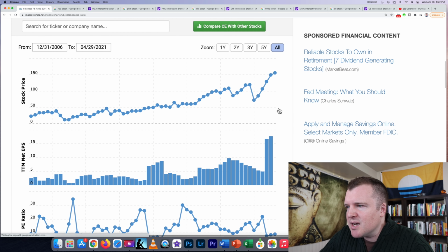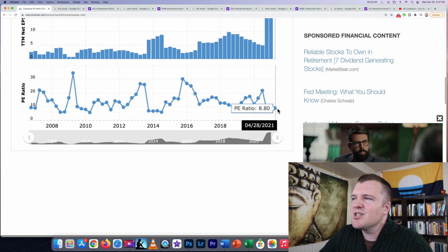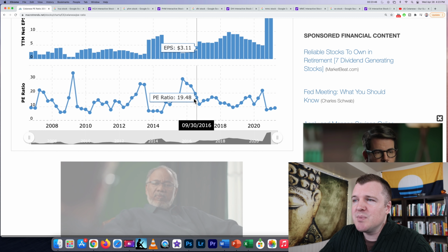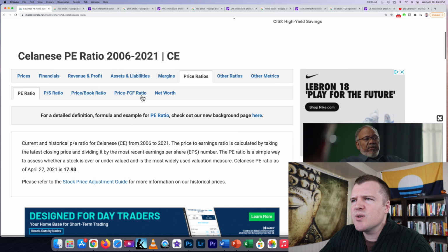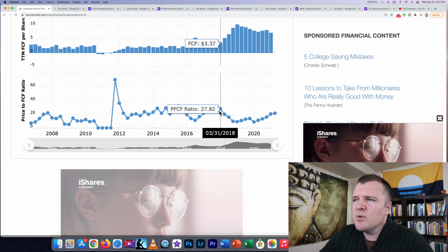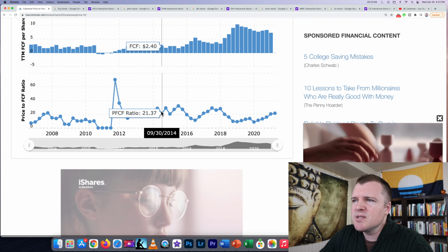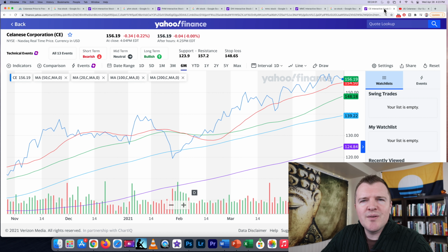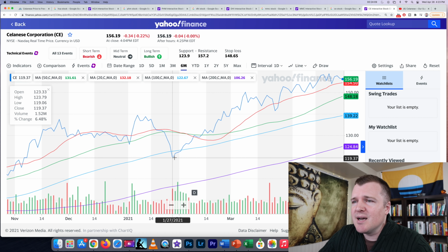Price ratios, this is what I like to see though. Check this out. PE is only 8, which is very low compared to where it's been throughout its history. Let's look at price to free cash flow, and it's currently at 21. Once again, lower than it's been valued for most of the last 5 years. So for that reason, even though their revenue is a bit wonky and I don't 100% understand what they do, I think it's a pretty good buy. And the stock chart shows that it's in an uptrend. They had a good quarter, revenue is increasing, so I think this is a good pickup.